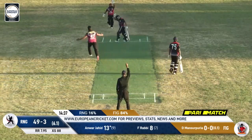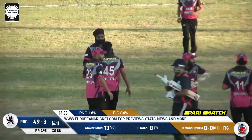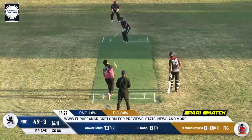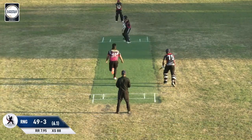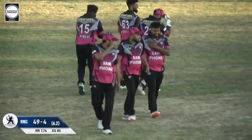Oh, that's a beautiful delivery. Cut him in half, caught behind. What a lovely ball that was. And Anwar Jahid, he's gone. Have a look at this. Oh, that's a good delivery. Batsman immediately turned around. He knew he'd hit it. Done and dusted.